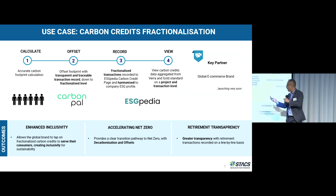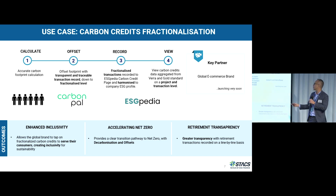Whereas what we have right here is, every single retirement of a Vera or Gold Standard credit could be one credit. Out of that one credit, or one block as I call it, could be multiple transactions, could be 10 transactions, where every one of them is recorded on our platform with the timestamp, with the individual number of units, with a unique ID that the consumer is going to get via an email from our service. So that's where you finally map it back to Vera and Gold Standard.